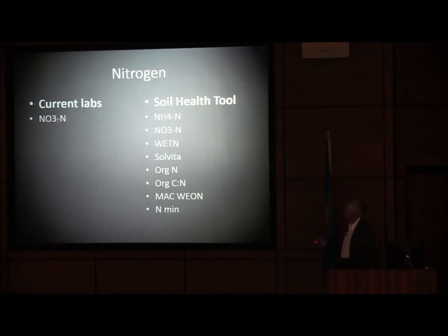And of course, that's what Mike just talked about and what we're trying to measure here also. And so nitrogen, well, we use nitrate in our lab. And we subtract the nitrate from the nitrogen requirement and make a recommendation. The soil health test, we do ammonium and nitrate, and then this is water extractable total nitrogen. Solvita is a carbon CO2 burst test that is a 24-hour test. You have organic nitrogen and then organic carbon nitrogen ratio. And these here are water extractable. It's not the total nitrogen or total carbon in the soil, it's what's water soluble.